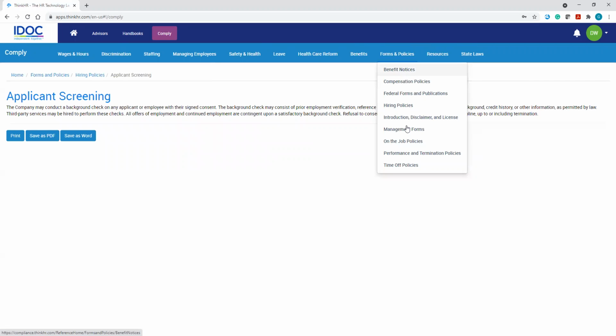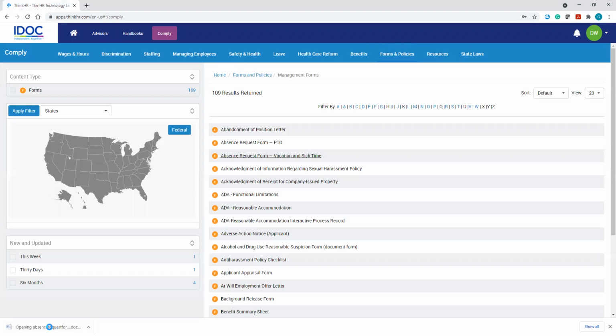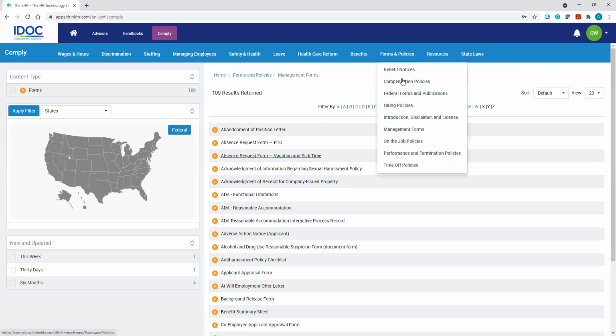And let's say you want to look for management forms and you would like to have an absence request form for vacation or sick time. Again, you download it and you open it and there's your form. So the nice part as well is that, again, you can download them as a Word, save them, hand them out to employees, post them. If you'd like to make them into a custom policy in your handbook, if it's not in there already, you can do that as well. So forms and policies is a really great place to start.